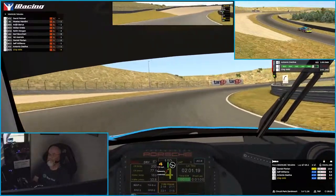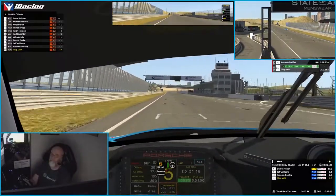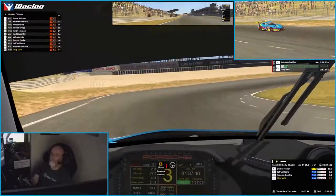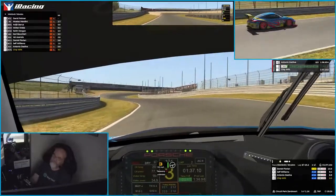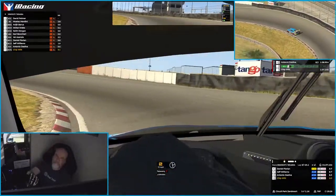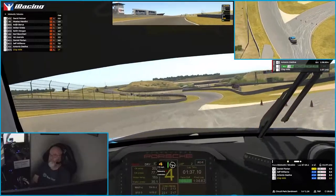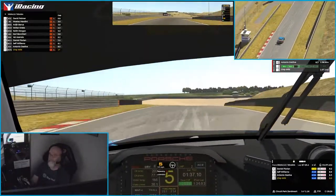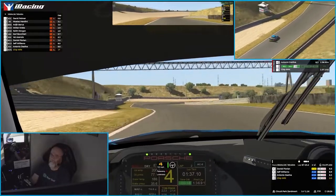Leader has just done a 136.78. Your lap time was 137.10. Sector 1 time is good. The track temperature's rising. It's now 77 Fahrenheit.